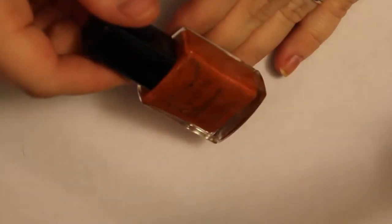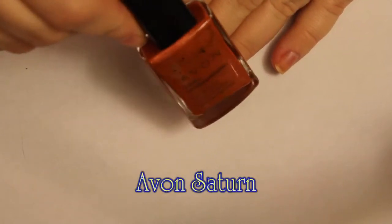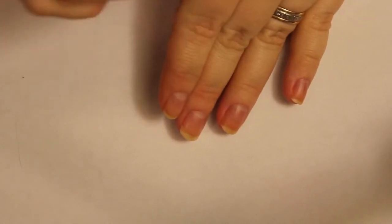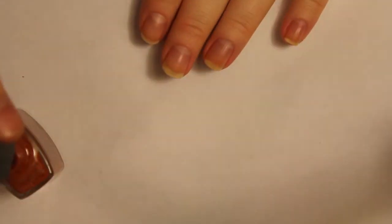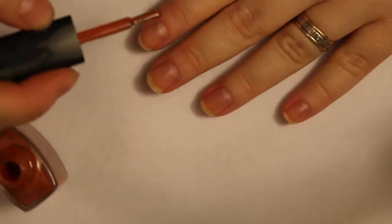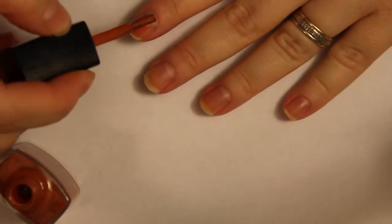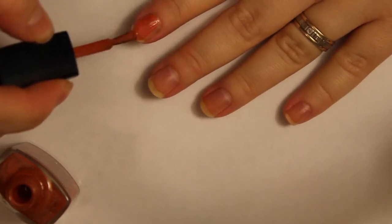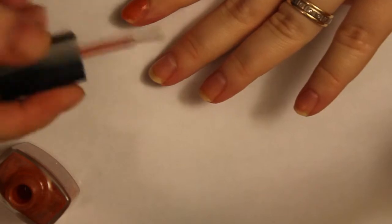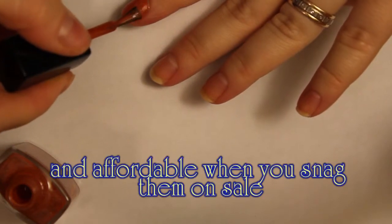So I'm going to swatch this one for you. This is called Saturn by Avon, and they call it a cosmic polish. I'm just going to go ahead and show you what it looks like. This color wasn't necessarily my favorite shade out of the year to wear, but I just wanted to represent this brand because I think that they're doing a good job staying up with what's going on in polish right now.